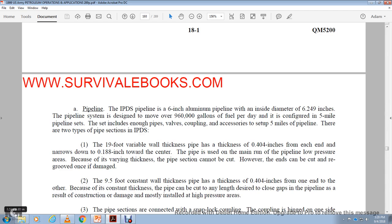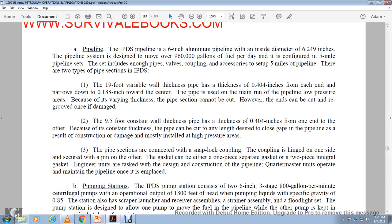The 9.5-foot constant wall thickness pipe has a thickness of 404 thousandths of an inch, from one end to the other. The constant thickness pipe can be cut to any length desired to close the gap in the pipeline, as a result of construction or damage, mostly in the high pressure area. The pipe sections are connected with a standard coupling with hinges on one side, a screw with a pin on the other, and a gasket, either a one piece gasket, a separate gasket, a two piece gasket, or an integral gasket.